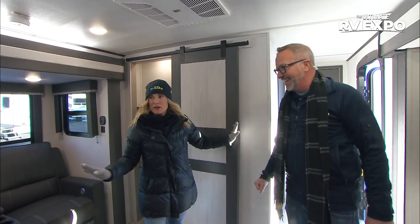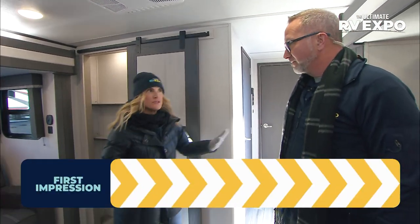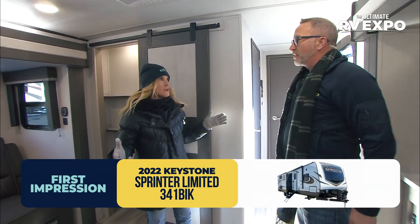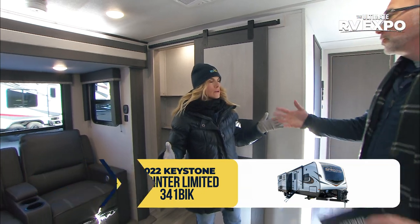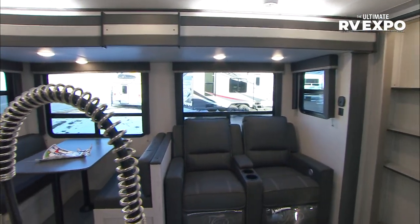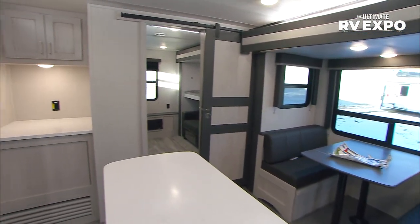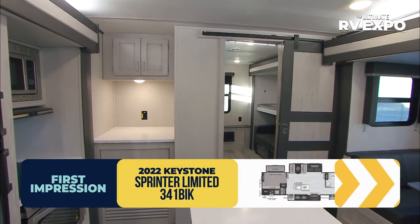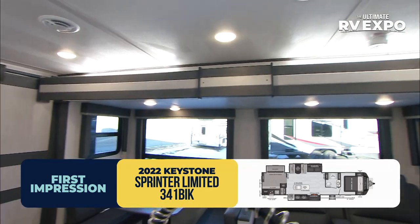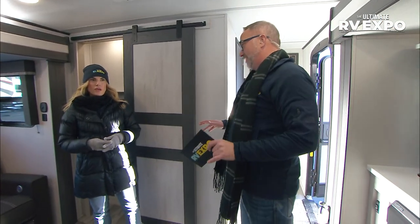This Keystone Sprinter, honey, first of all, can I just tell you the flow? We walked in the door and I went, whoa, this is huge. Keystone's Sprinter is their oldest line, and they have been around forever. I've always been a fan of the Sprinter line because they like to do more unique things with their layouts, whether it's a travel trailer or a fifth wheel. They got a 100-inch wide body on these bad boys, so you've got plenty of space, plenty of room, and this is the all-new 341 BIK.